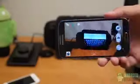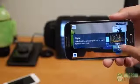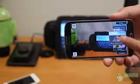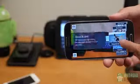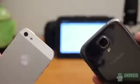Enter the 13 megapixel performer in the Galaxy S4. It also produces pretty nice photos. In the app you get HDR, panorama, best shot, sound and shot, eraser mode, drama mode, dual recording. You get the picture. For good quality production, you can go either way here, but for more ways of bringing out the fun in your smartphone photography, the Galaxy S4 does offer much more.